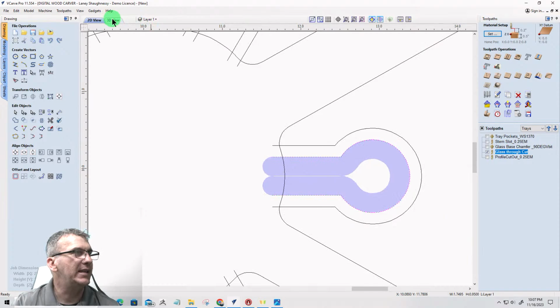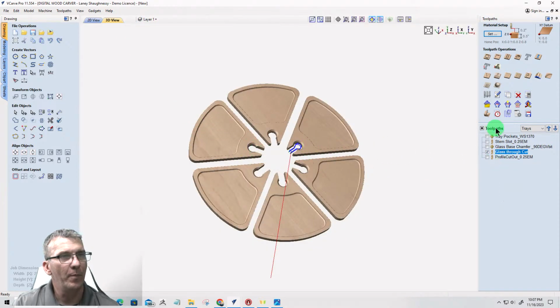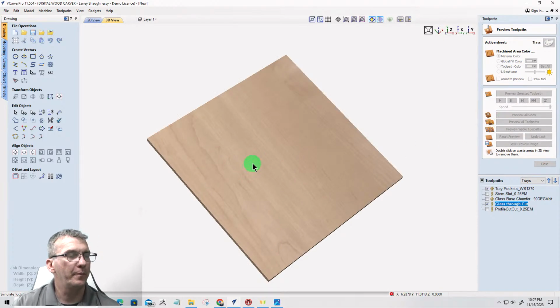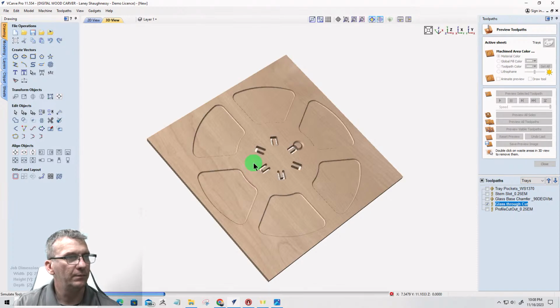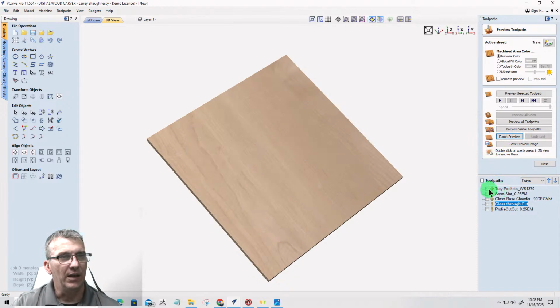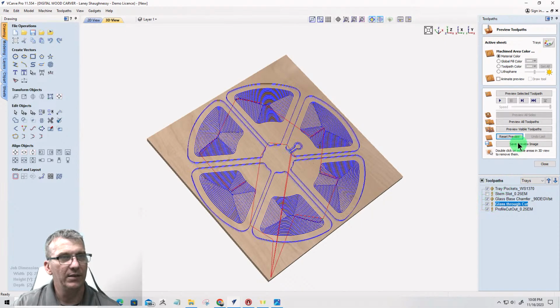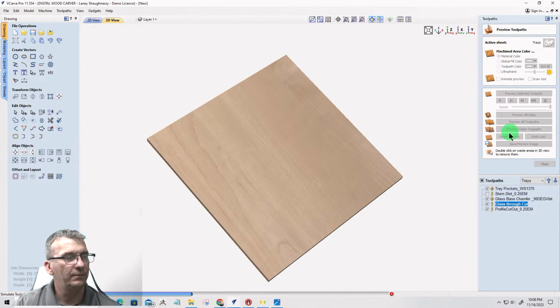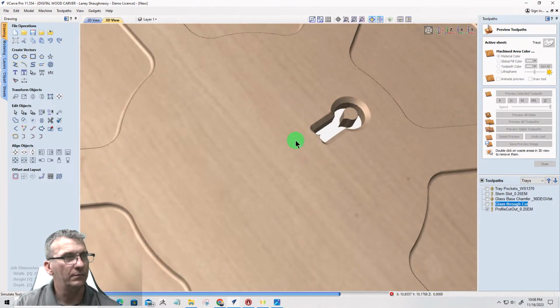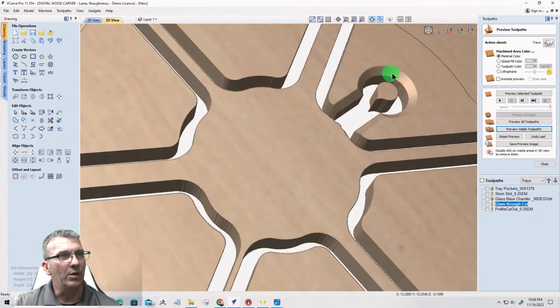All right, let me reset this preview. Okay, the stem slot was still in there. Let me reset that again. Turn that, and that, and that. Let's preview that again. Okay, so with that, that gives a nice clean edge all the way around. I like that much better.